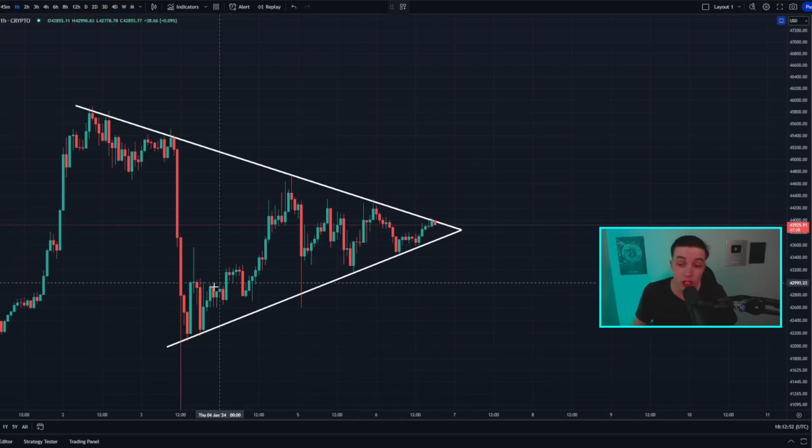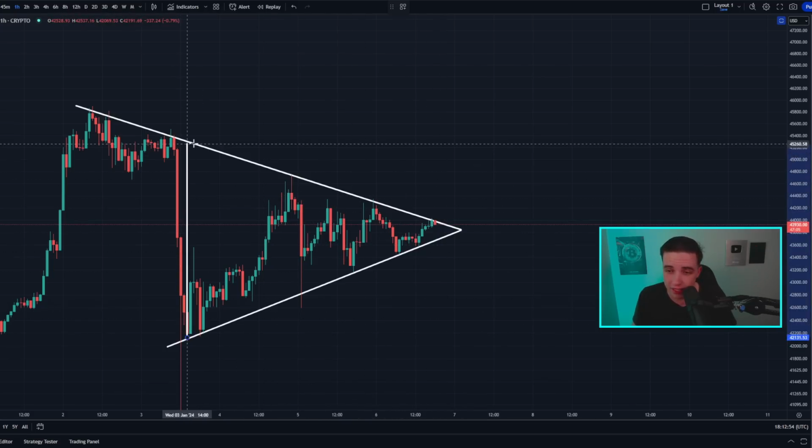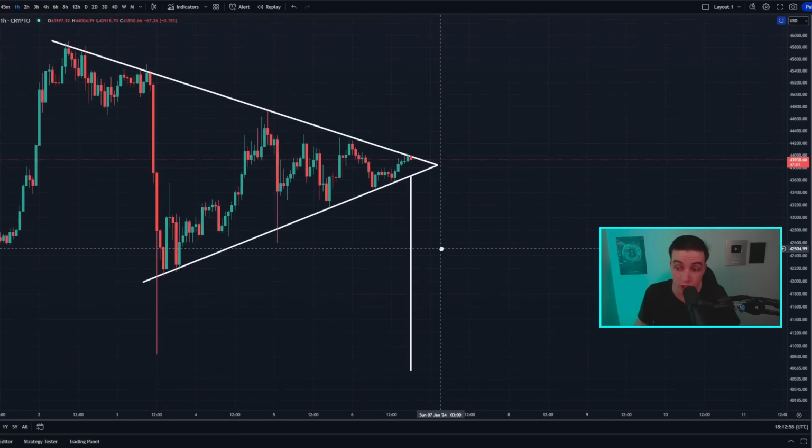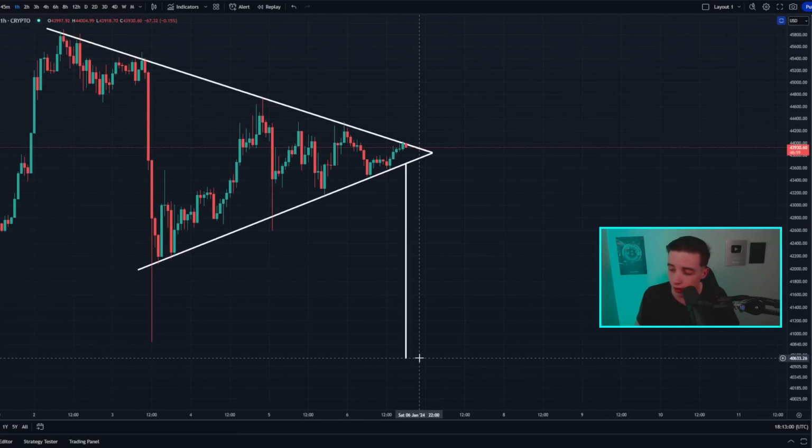And as for the technical price targets for this symmetrical triangle pattern right here, if we see a break to the downside below that line of support with confirmation, that would set up a technical price target at around 40.6k.